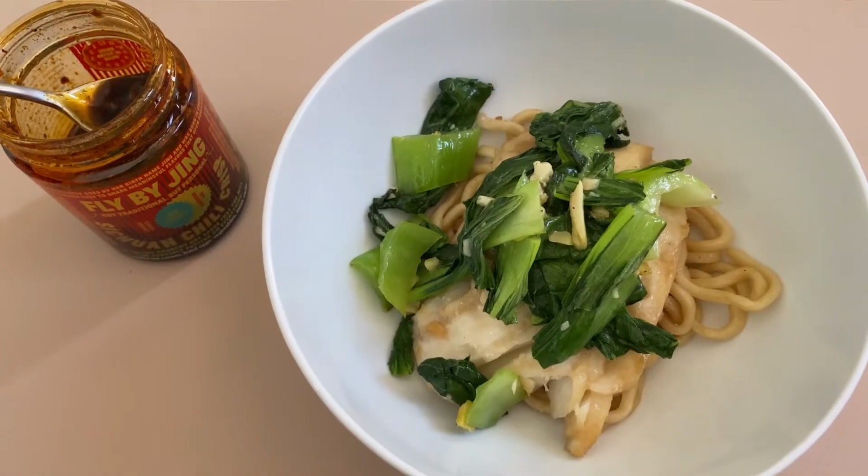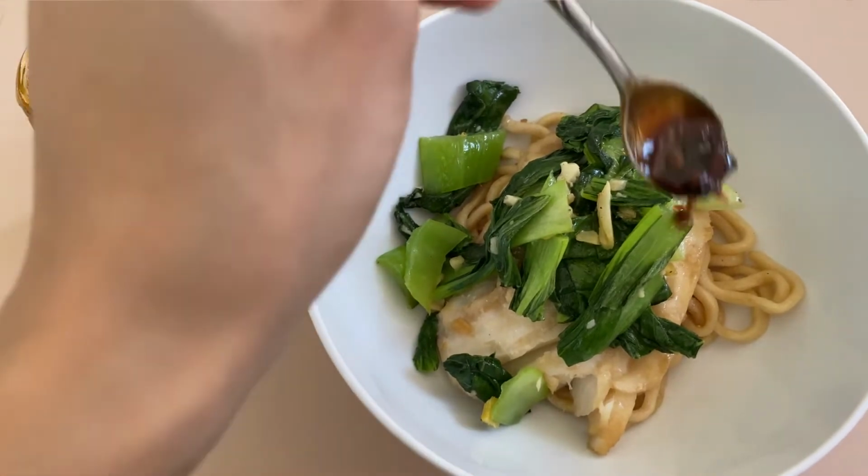And that's it, a super healthy, super easy fish idea for the whole family to enjoy.